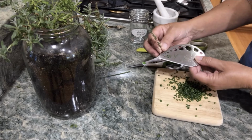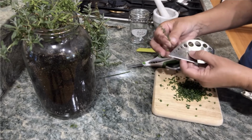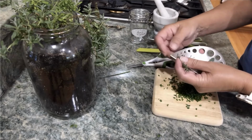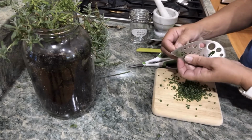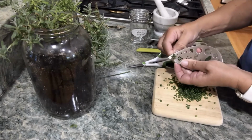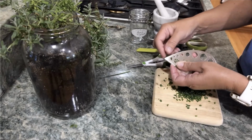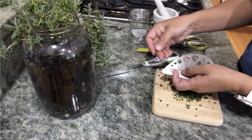So what I'm going to do is put it through one of these holes, one of the smaller holes since it's got a small stalk, and pull it through to the other side. And it'll remove those leaves easily.